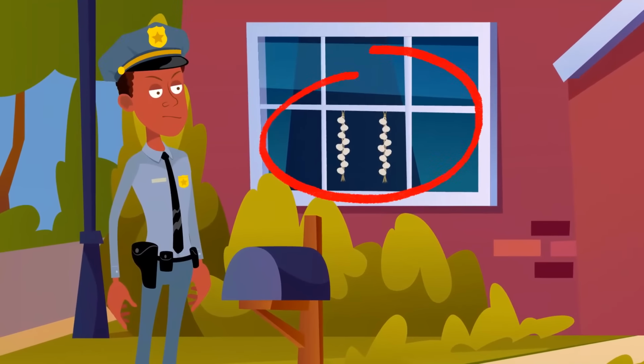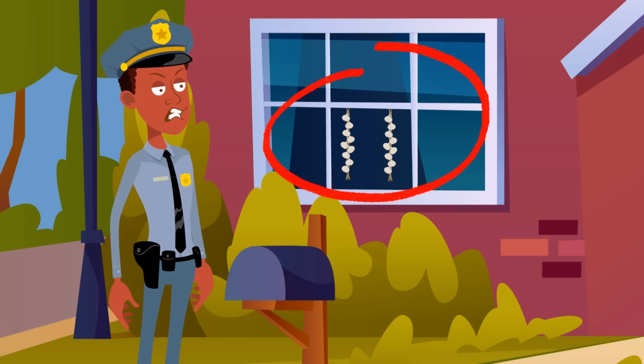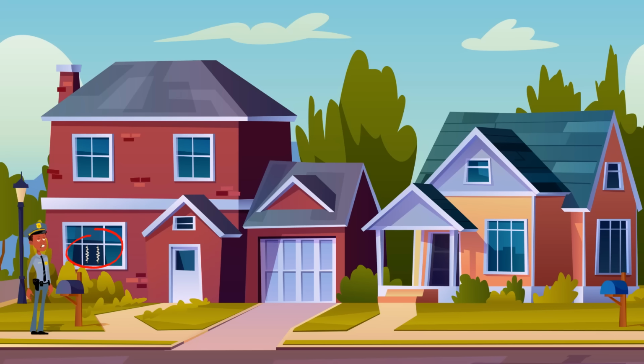Look, there is garlic hanging in this house. Vampires can't stand garlic, they prefer cilantro, so it cannot be a vampire's house. So the vampire lives in this one.